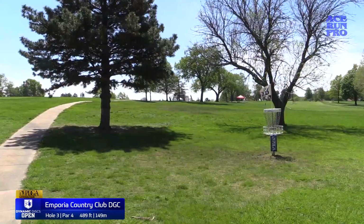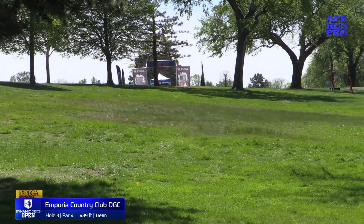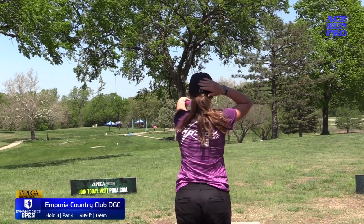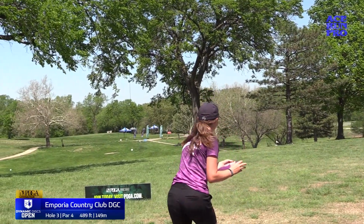So this hole's facing the same direction as the previous hole, so I'm sure they're dealing with a tailwind. Maria hit those trees that you were talking about. Looks like she slid a little bit out though. Yeah, so they're going to need to put a lot of power and a lot of height onto these if they're going to want to keep them in the air.